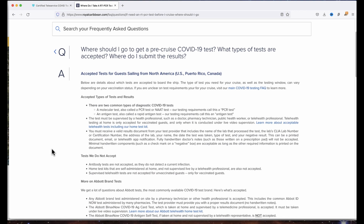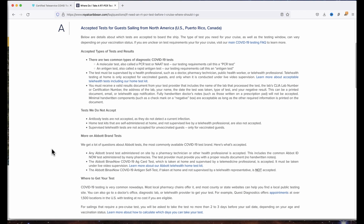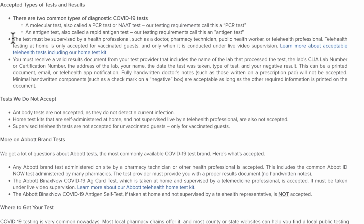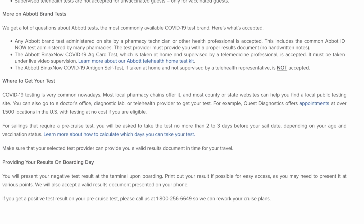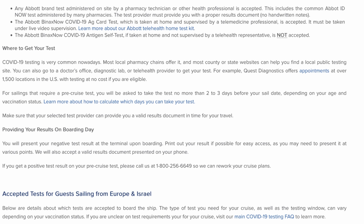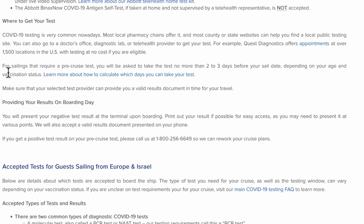I'm going on a Royal Caribbean cruise, and that's what I'm testing this with. And I wanted to take a quick peek at what was actually required for them to accept tests. The first thing is it has to be supervised by a professional, of course. And the other thing is the results requirements are here. And that's the most important thing when you're choosing a proctor. It has to have the lab information on the results. It may be different for sailing in Europe and Israel, but take a look at that if that affects you. And regardless of what cruise line you are working with, just make sure that the test results are going to meet their requirements.